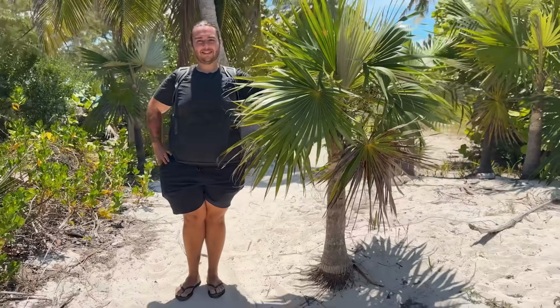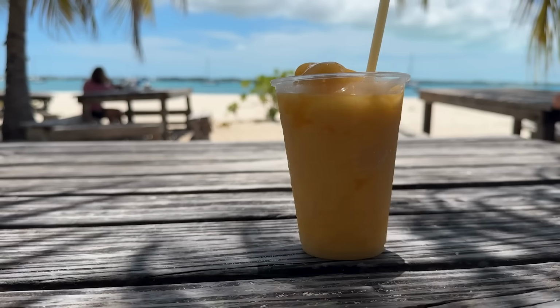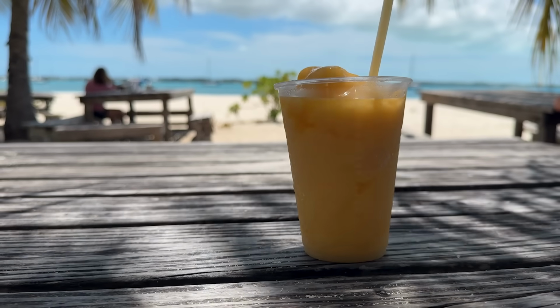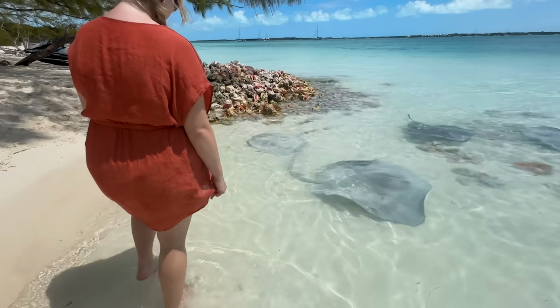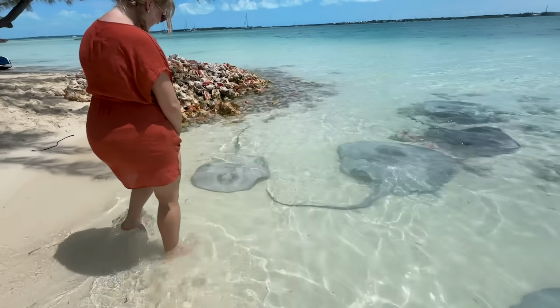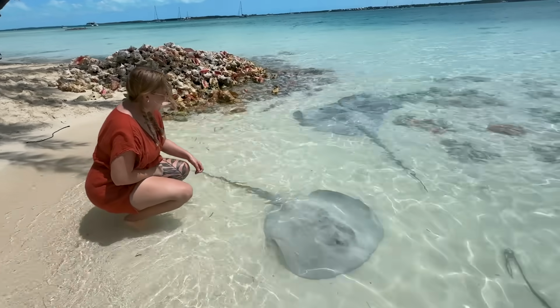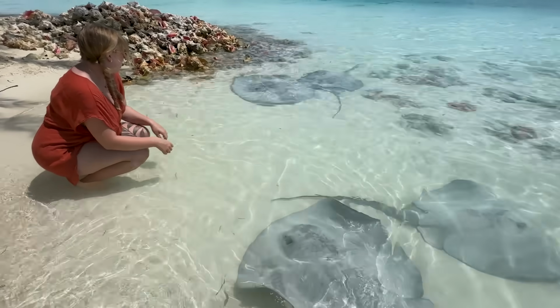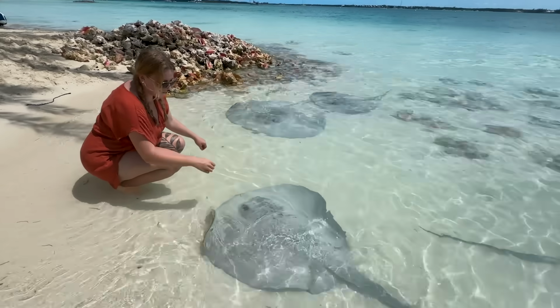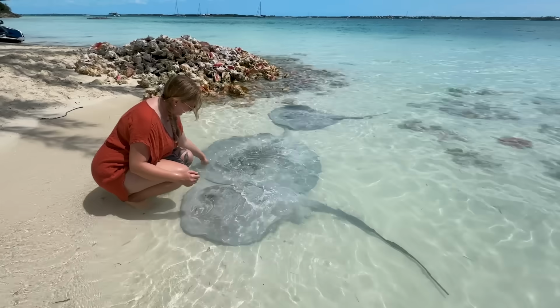It's a Patrick-sized tree. We grabbed a drink at the Chat and Chill, which is close by the big anchorages in town. Right next door is a conch salad place that the stingrays like to hang out at. I think they feed them little bits of scraps here and there, so they're just waiting for some food. Honestly, a huge part of why we live on a sailboat is to be close to sea life. Also, we love traveling, and being able to take our home with us as we travel has been a huge life upgrade. Not to say that it doesn't come with challenges.